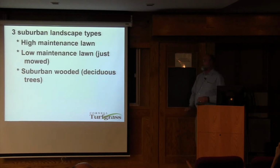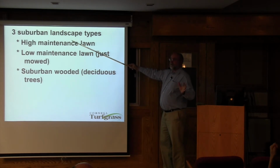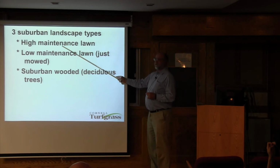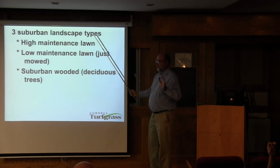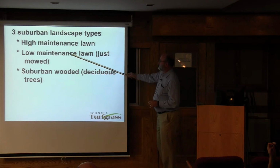So we looked at 3 different types of residential landscapes: a suburban landscape, a high maintenance lawn, Kendall, all commercially maintained. We didn't have any control over what they were doing, but we knew what they put on. It wasn't something we defined. In fact, after we did soil tests, the soil levels were adequate in phosphorus, they still put phosphorus on. But we didn't want to change that, we just wanted to look at real landscapes. These are real sites, not typical research plots.